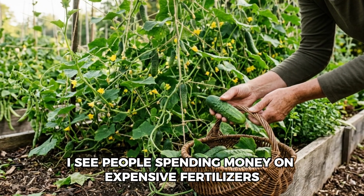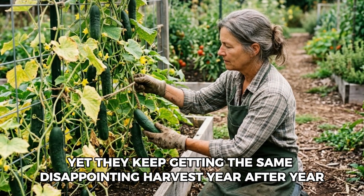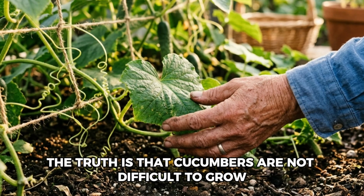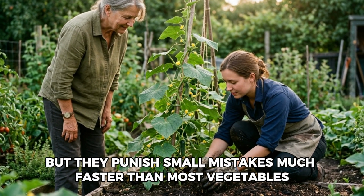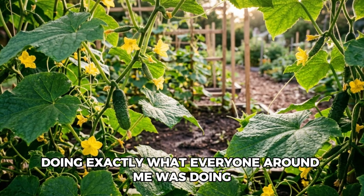I see people spending money on expensive fertilizers, fancy seeds, and bottles with colorful labels every spring, yet they keep getting the same disappointing harvest year after year. The truth is that cucumbers are not difficult to grow, but they punish small mistakes much faster than most vegetables. I learned that many years ago after wasting an entire season doing exactly what everyone around me was doing.